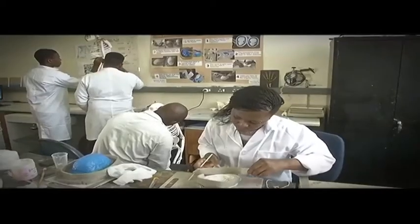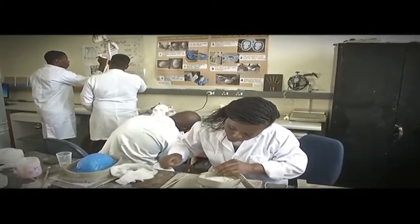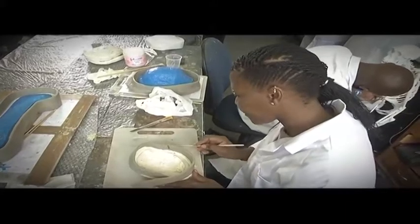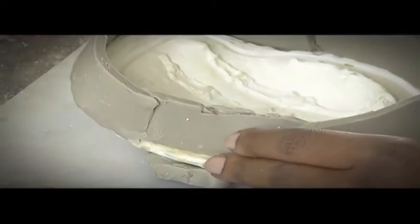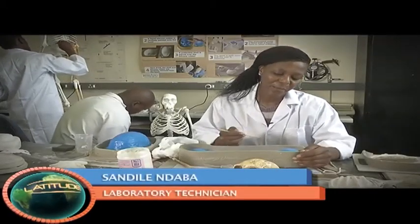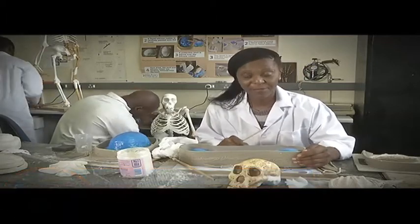The initial casting project not only helped the world find out about this groundbreaking discovery, it also empowered people like Sandile Ndaba, who found her life's purpose in these bones. It changed my life completely because the opportunity I was given here at Wits by Professor Lieberger and our manager Bonita De Klerk, it makes me to be who I am and know everything about fossils now.